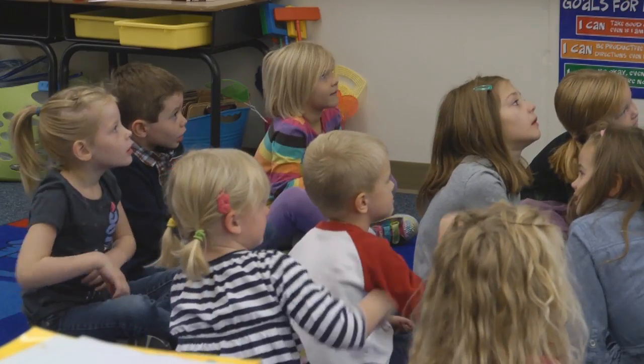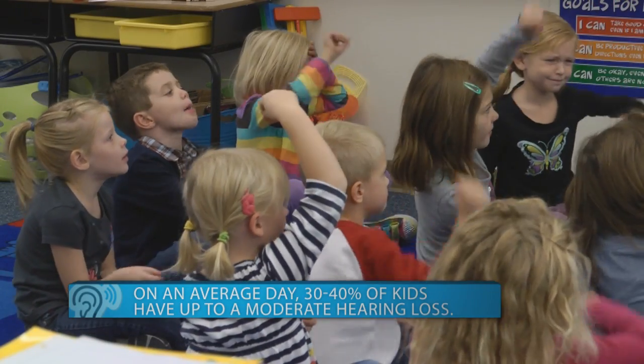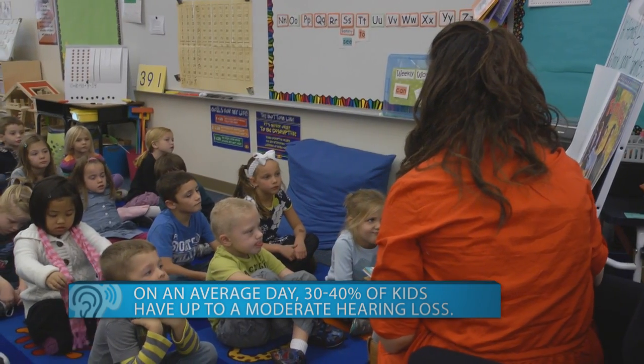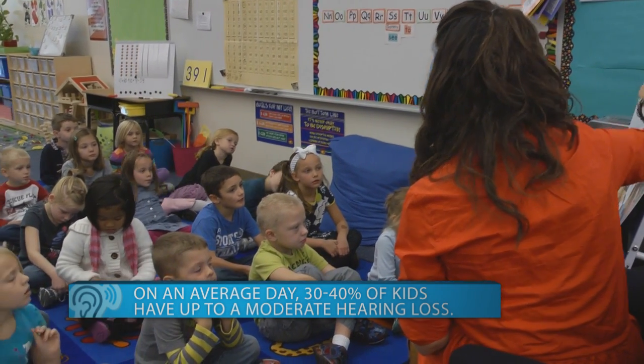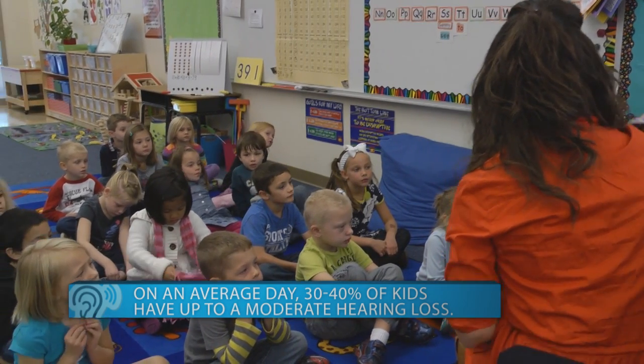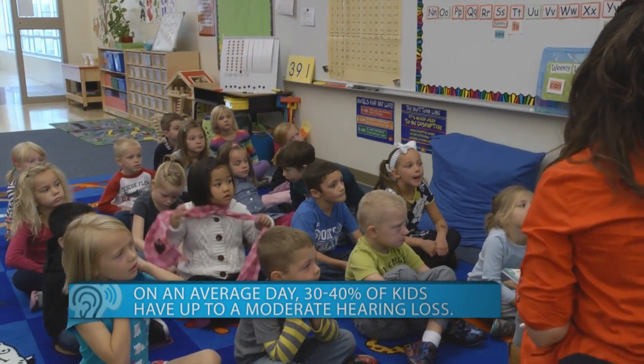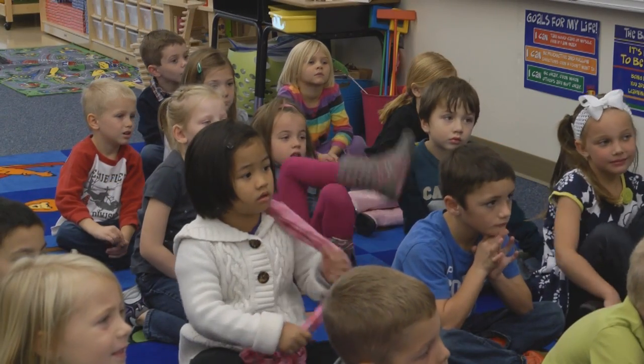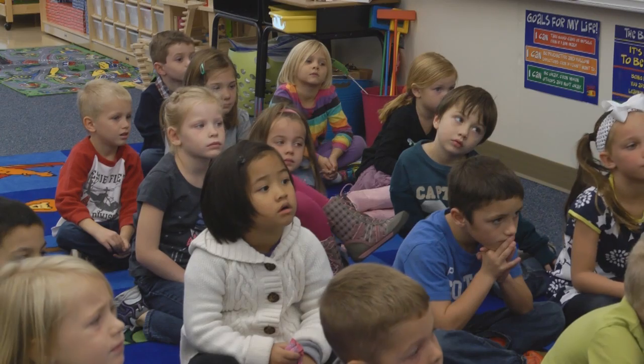The U.S. Department of Ed estimates anywhere between 30 and 40% of kids on any given day have up to a moderate hearing loss due to ear infections, allergies, other ear, nose, and throat issues. So that's 7 or 8 kids in a classroom that have unrecognized hearing loss, which can lead to special education referrals that really weren't necessary. So kids are losing just a little bit of ground every year and then need additional help.